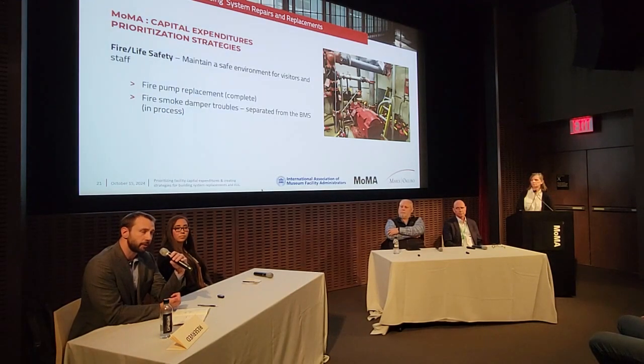They have a wet pipe sprinkler system. They have a fire alarm system with mass notification. They have a smoke control system for their atrium spaces, and then they have a very extensive egress system throughout the building. Two of the things that I want to talk about today that were identified in the facility condition assessment.